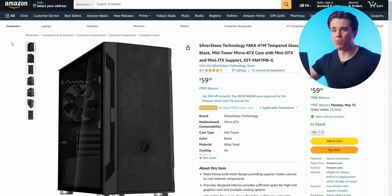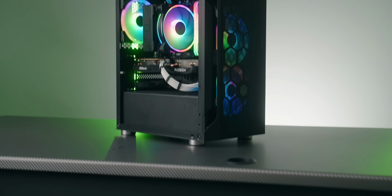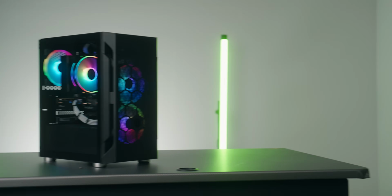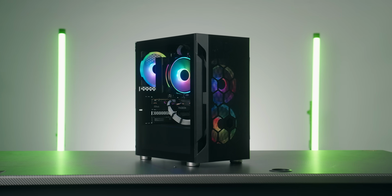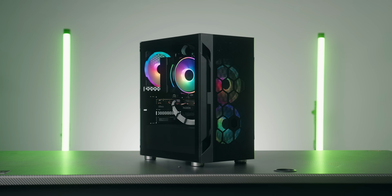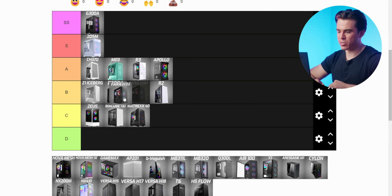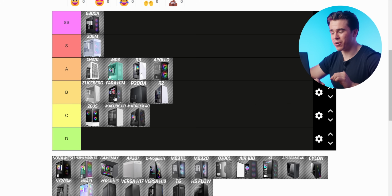So this comes with just one included non-RGB fan, which is kind of poopy. The actual chassis itself is pretty nice. Side panel, nice as well. It's good to build in. I really have no issues with it. It's just there's simply better cases than it for the same price. I mean, all around is not bad, just there are better cases on this list. So I'm gonna give it a B tier, but I'm gonna give it some justice. It's gonna go right behind the Z1 Iceberg.